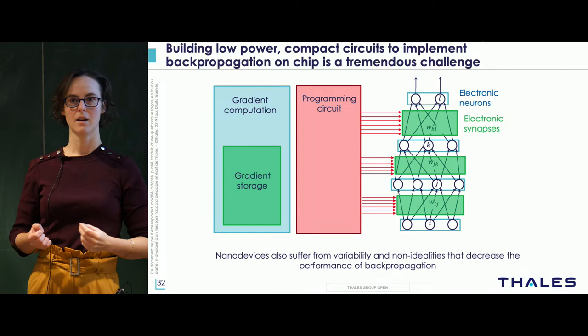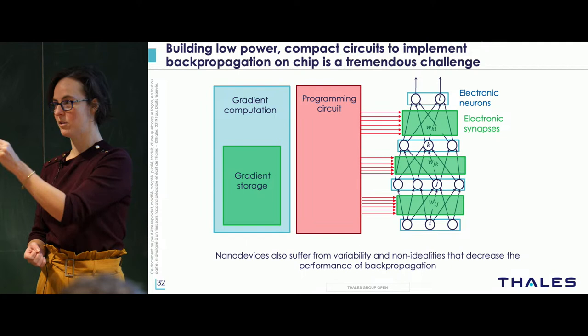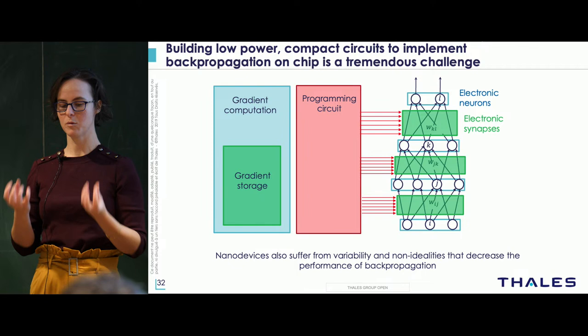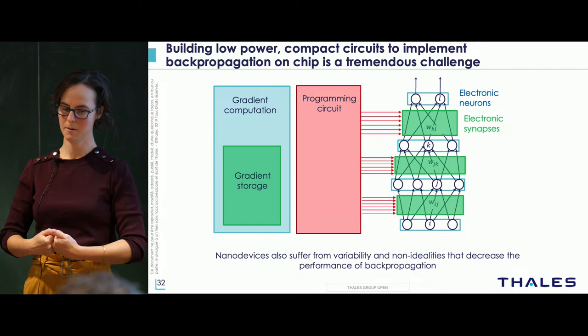And also, you know, the nano devices, we've seen it with Damien yesterday, they have often a lot of problems, okay? You want to make them all the same on the chip, and actually they are not. They sometimes have issues with time and stuff, so even if the industry optimizes them, they will never be as perfect as just, you know, numbers in a computer. And what we see is that all these problems really decrease the accuracy of backpropagation. So this is really a problem.